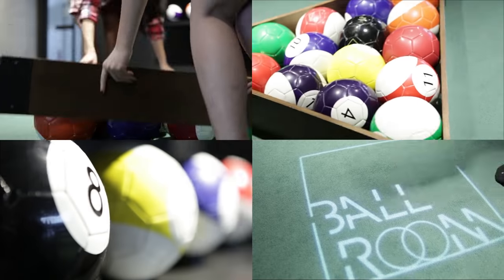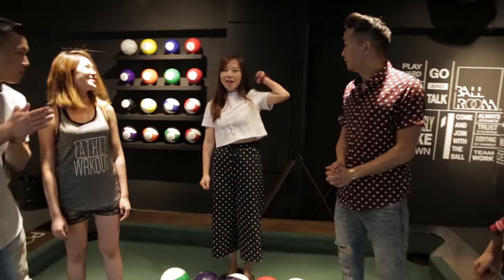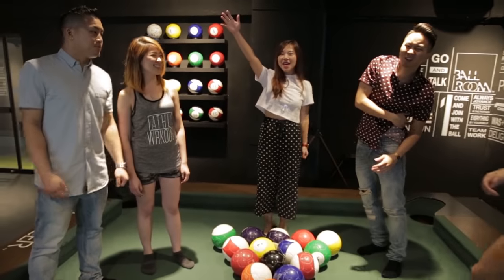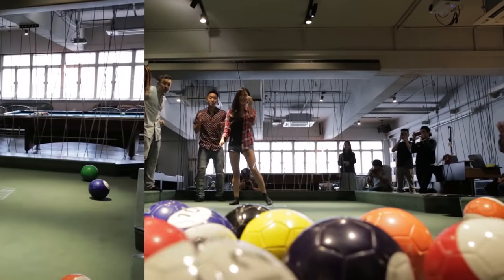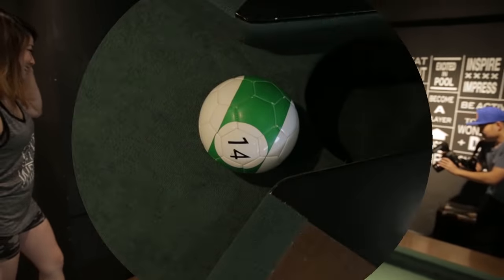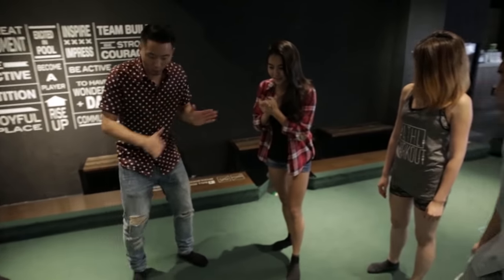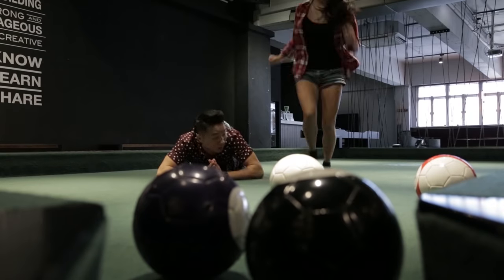All right, everybody, we're still in Kwun Tong and we're playing pool soccer. It's pretty self-explanatory. On my left is Team Milk Tea. On my right is Team Lemon Tea. Thanks for setting me up for the alley-oop, broski. It's gonna be a scratch. You need to hit in that purple, and then we're gonna hit in the eight ball, and then it's over.